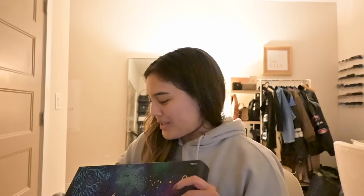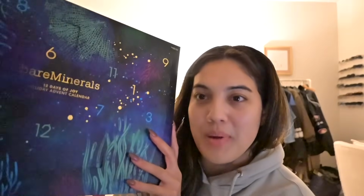Sorry it's dark. I don't really have any lights in my office except for that one behind me, but I got some packages in the mail. I'm so excited for one of them because it reminds me of Christmas and Vlogmas. I got an advent calendar. This one is from Bare Minerals. I love advent calendars. I just think they're so fun to open. They remind me of my childhood when my grandma used to send us advent calendars, and it just reminds me of the Christmas season.